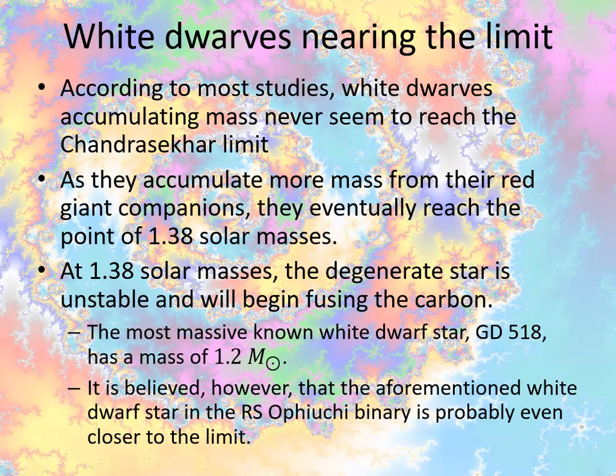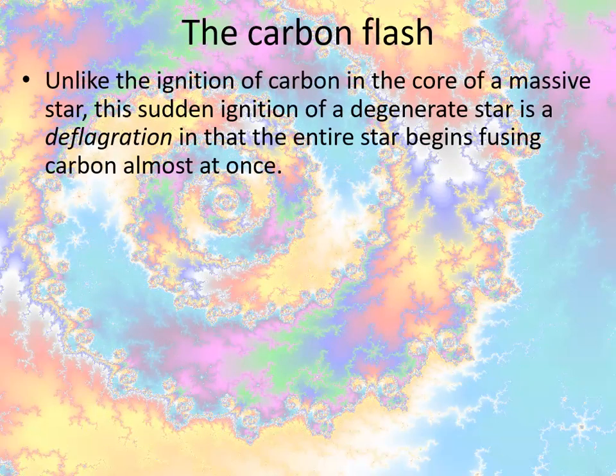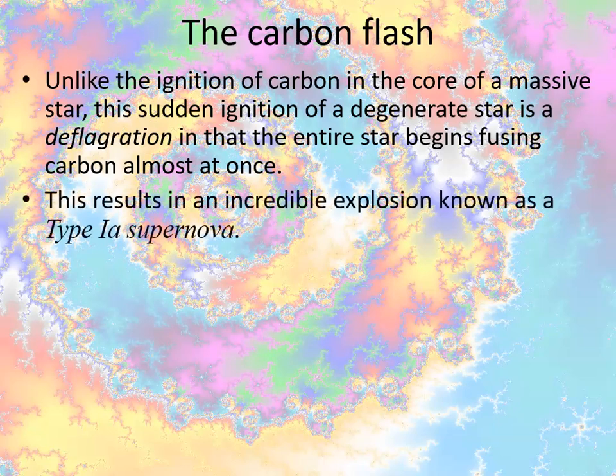At 1.38 solar masses, the star has become so small and so dense, and that pressure has become so enormous that you can actually start fusing carbon-12 plus carbon-12. And that results in an instability, because you're talking about something here that is so dense, suddenly starting nuclear fusion here, it causes an instability that travels throughout the rest of the star. That is called the carbon flash. That instability is the sudden ignition of carbon, and it results in an ignition of carbon that travels pretty much throughout the star from the core outward, and you end up getting the whole star exploding. That is what we call a type 1a supernova.